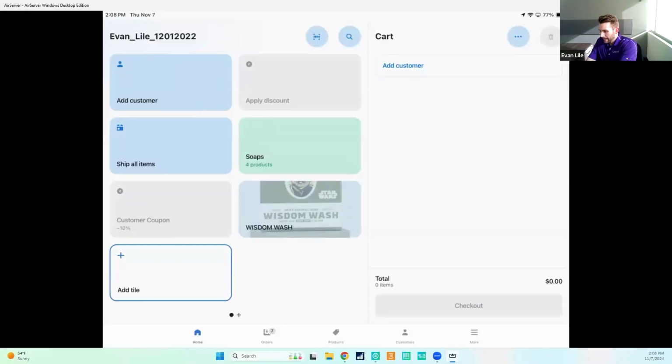So what we're looking at on my screen now is the Shopify point of sale. Shopify point of sale can be run a number of different ways, whether it's their dedicated hardware or something like an iPad or even an iPhone. It makes for a really user-friendly experience.